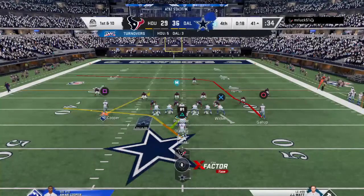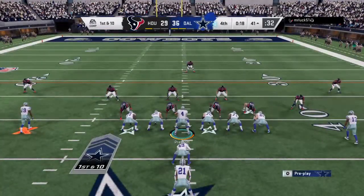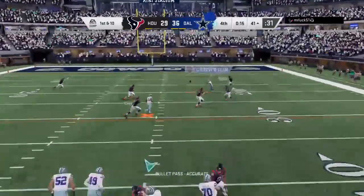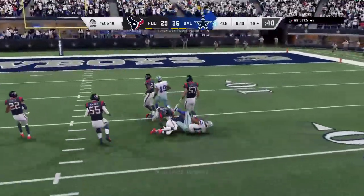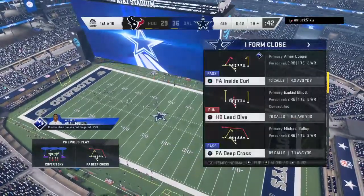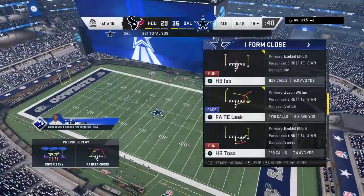Yeah, that's kind of like the backyard. Everybody go deep, and let's see if we can find someone. 4 verticals in the route. Any other time of the game, I love the call. But here, you're not going to hold safeties, not going to hold corners with any looks, because they know what the situation is, ends up throwing the interception.